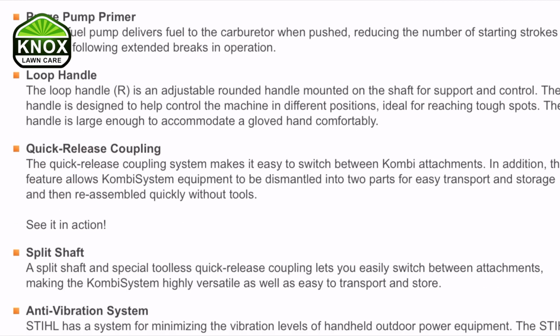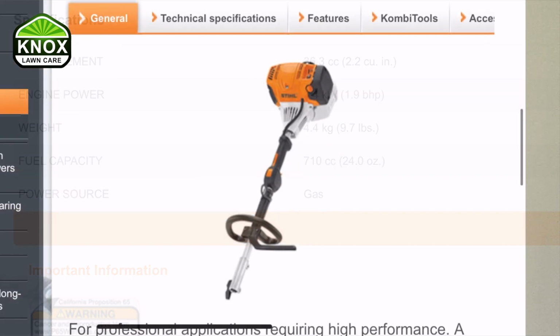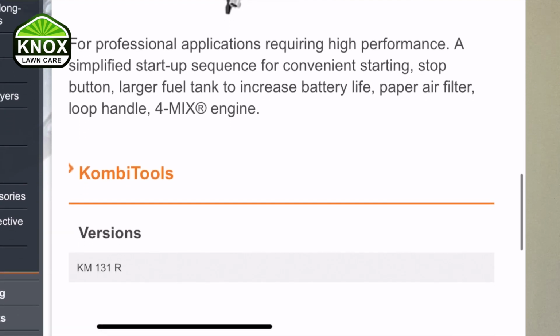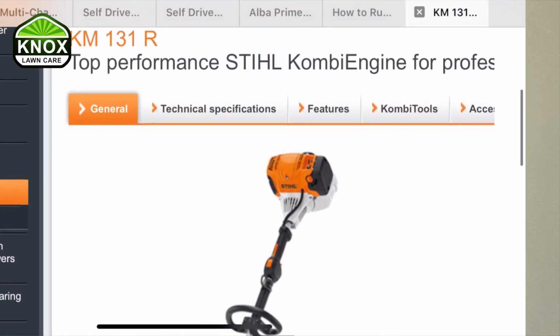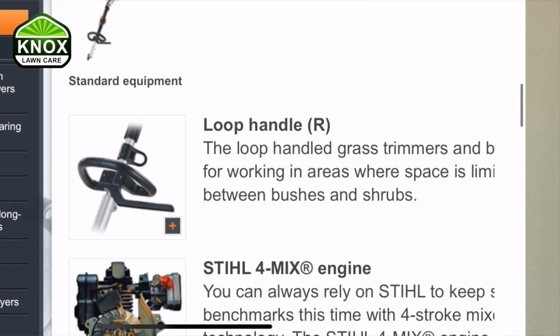I've got all the other combi attachments, and yeah, started calling around, and guess what? No Stihl dealership that I called around at had the whippersnipper attachment. They had the engine part, but they were all out of stock of the whippersnipper attachment.